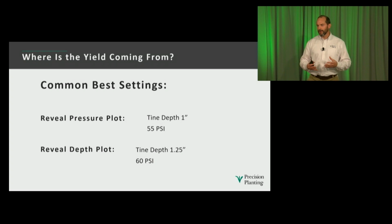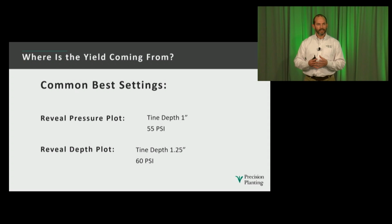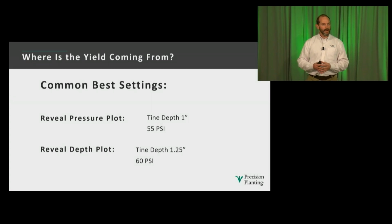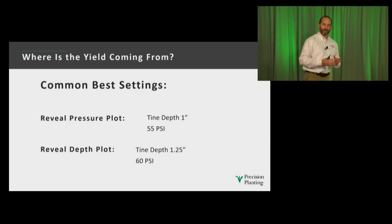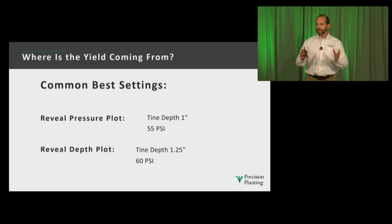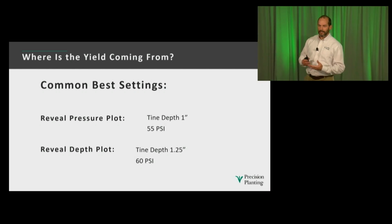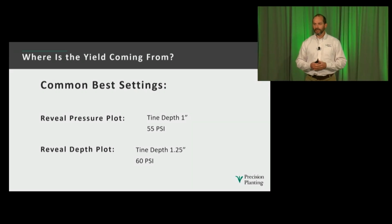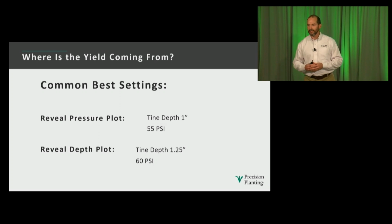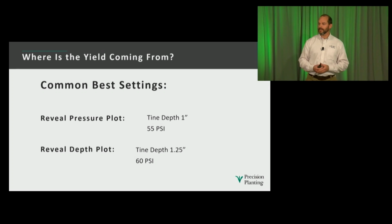So we went back to our notes and we wanted to evaluate, all right, the cleaning capability, the ability to move residue was not 14 bushel better on the Reveal row units. What was it about those that created such a large yield advantage? So we looked at our notes and we said, okay, the winning treatment in both plots was very similar. The first plot, we had a tine depth of about 1 inch, and we were applying 55 psi down pressure. The second plot, we had a tine depth of 1.25 inches, and we were applying 60 psi down pressure. Very, very similar settings that won the plot.